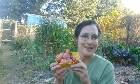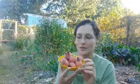Alright, so if you've never seen a persimmon, this is what they look like. Persimmons, delicious. So this is a persimmon. They kind of have the shape of a tomato. Can you see this? They're very squishy. Very soft on the inside. Very thin skin, lots of seeds. That's kind of the thing with persimmons, is they have lots of seeds.